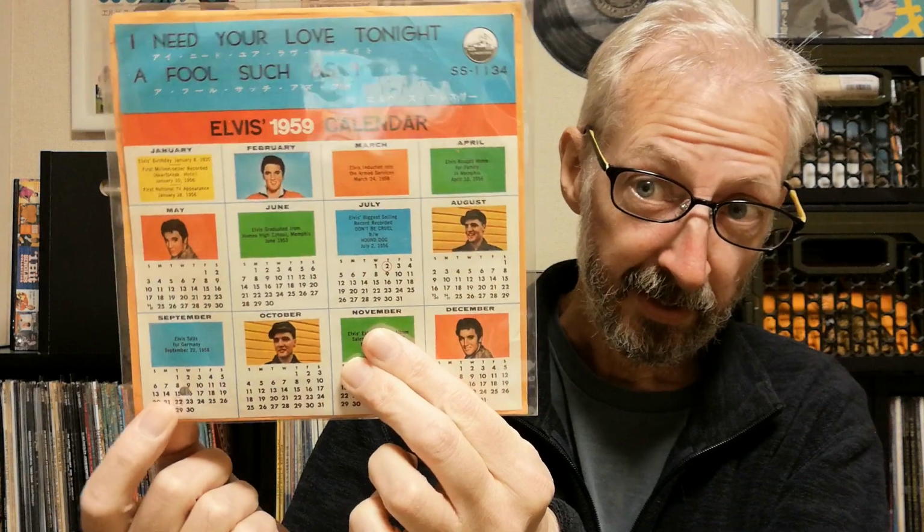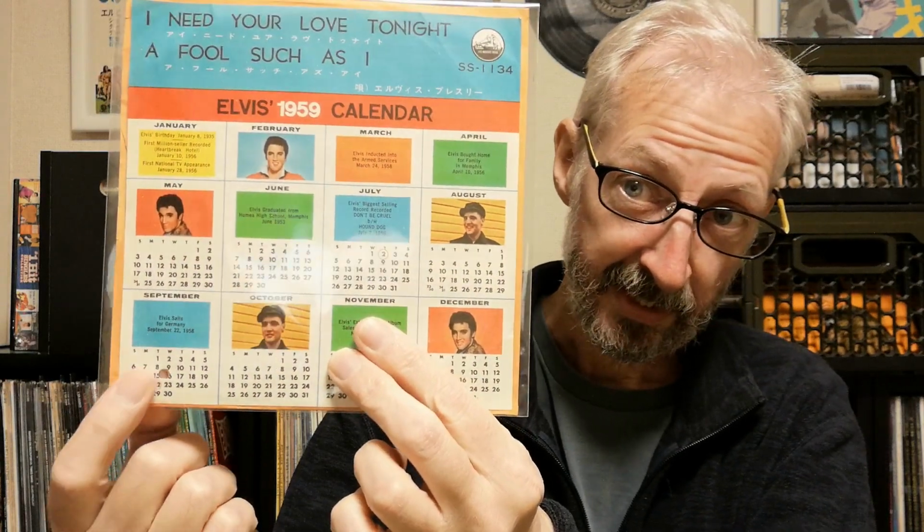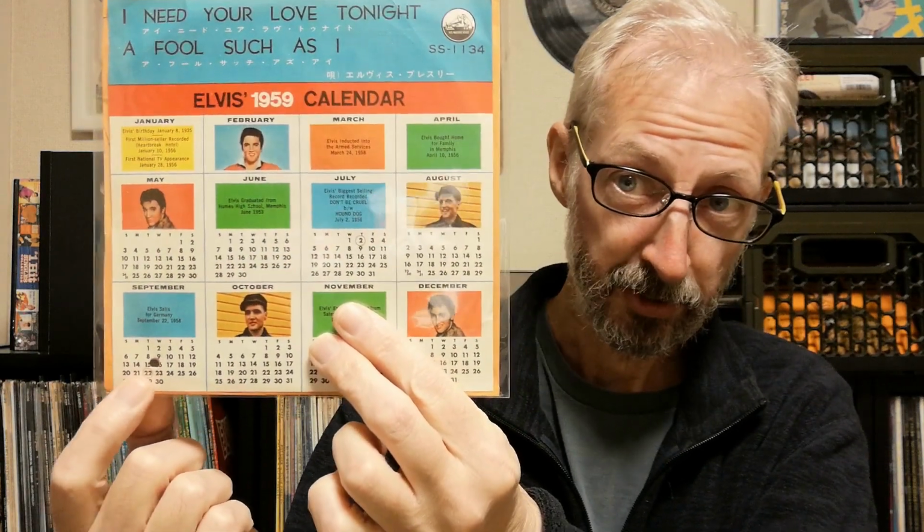One very interesting item I saw on eBay recently was a Japanese Elvis LP which had what the seller described as a promo drill hole. Have you ever heard of that before? A promo drill hole. Well, this is what he was referring to. If you look in the corner here, this single has a little hole in the corner. It's actually a punch hole, not a drill hole. And it goes right through the company sleeve as well.